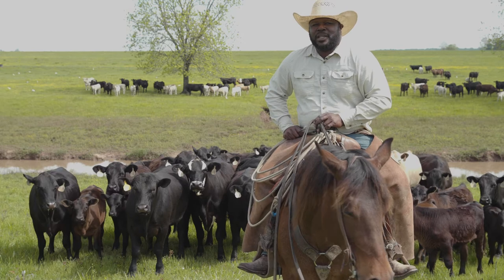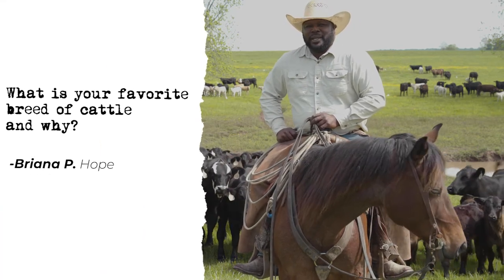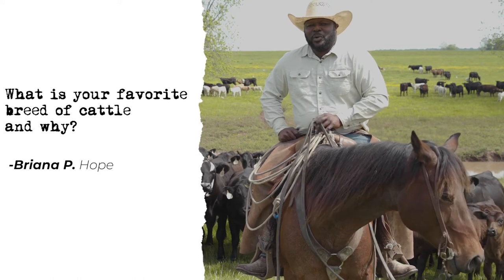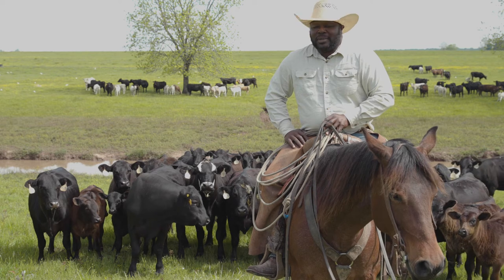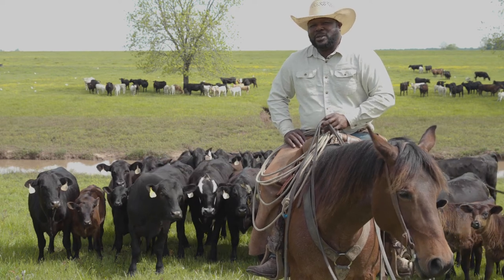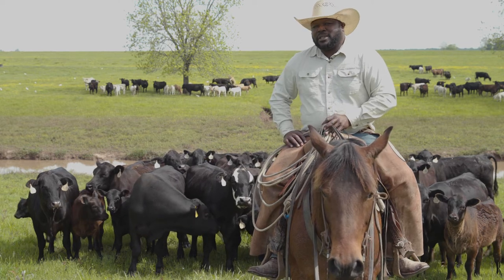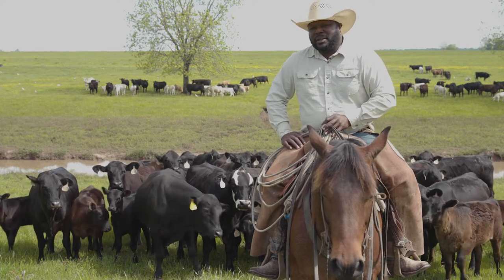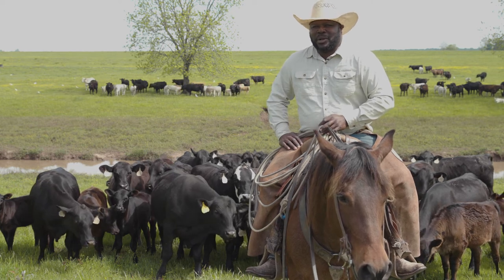What's my favorite breed of cattle and why? My favorite breed of cattle is a Semangus. Semangus are bred a little bit more for the hot weather and climates here in Arkansas. As you can see behind me, some of these cattle have a little ear to them, and that makes them better equipped to handle the heat. And Semangus, if you must know, is a Simmental and Angus cross.